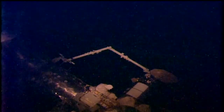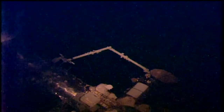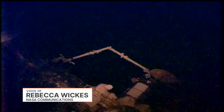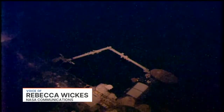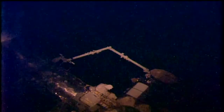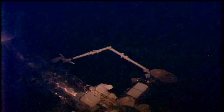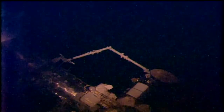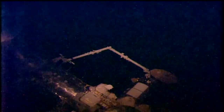The Cygnus spacecraft was developed by Northrop Grumman and is a part of NASA's Commercial Resupply Services program for the International Space Station. When it got close to the station, it utilized LIDAR. LIDAR stands for light detection and ranging.